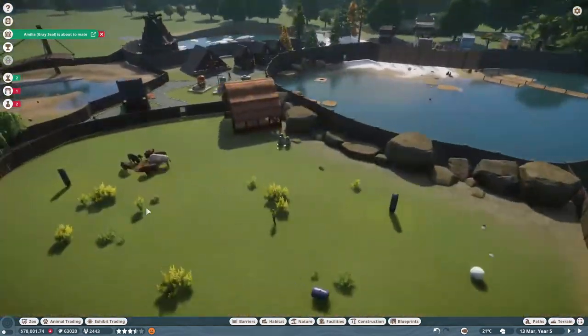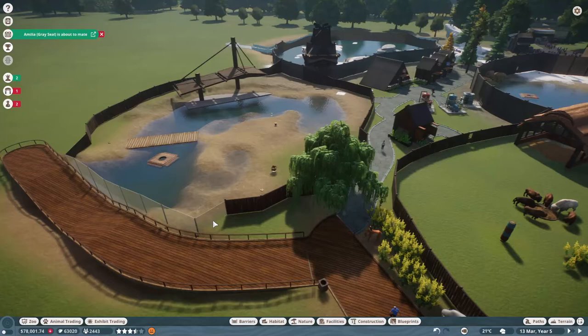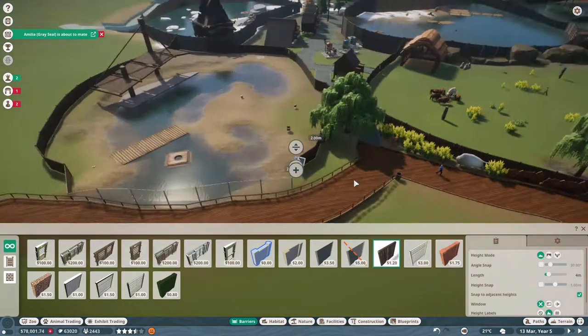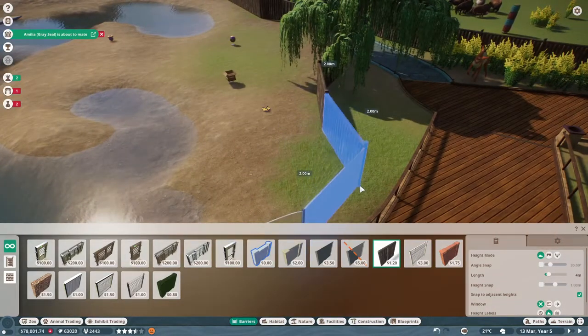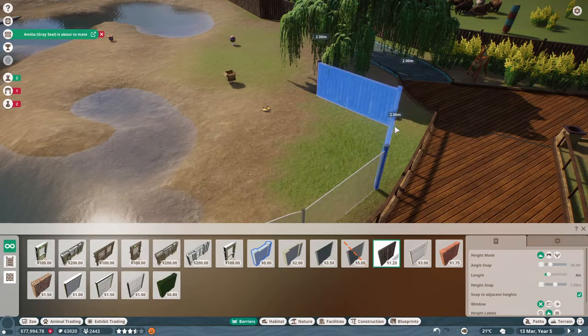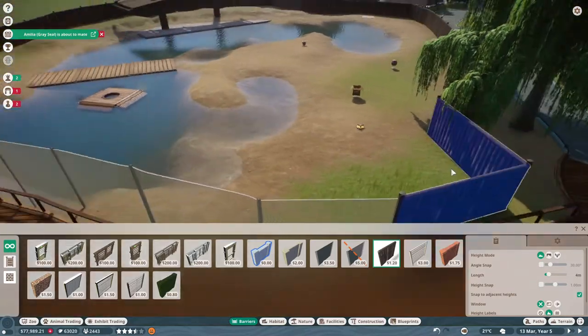Perfect. Alright. I don't like this right here. So we're going to move it out. I'm gonna move this one as well. There, I like that better.